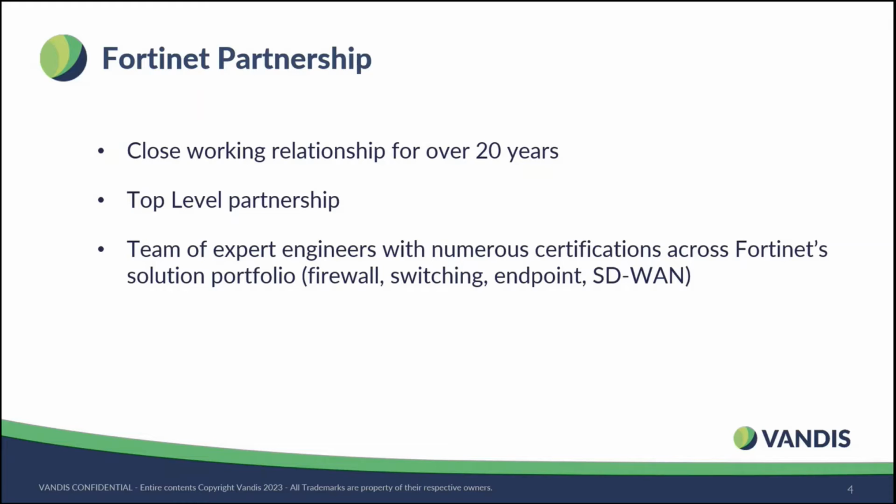A little bit about our partnership with Fortinet. Vandis has had a close working relationship with Fortinet for over 20 years. We are their top-level partners. At Vandis, we have a team of expert engineers with numerous certifications across the Fortinet solutions portfolio, vis-a-vis firewalls, switching, endpoint, and SD-WAN.